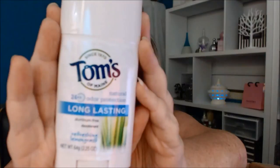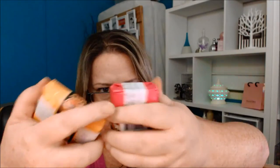And the other deodorant I picked up is called Tom's of Maine, and it is refreshing lemongrass. Yeah, it smells like lemongrass. So these are all stick deodorants.